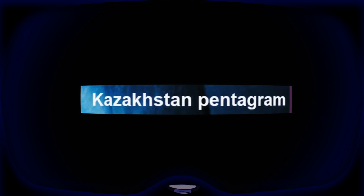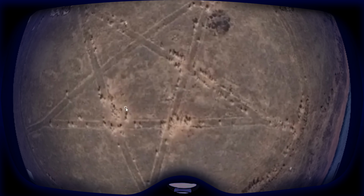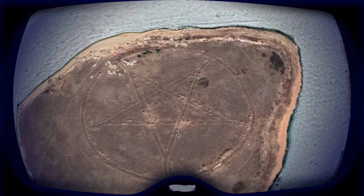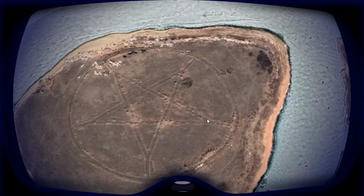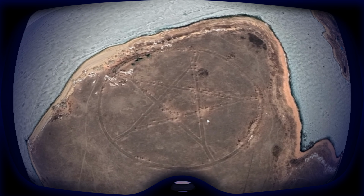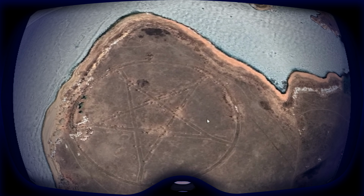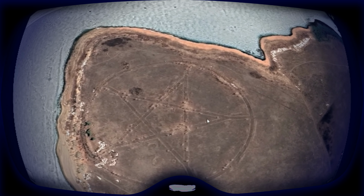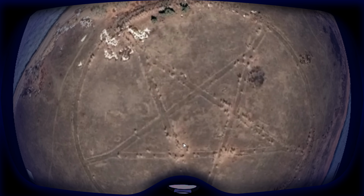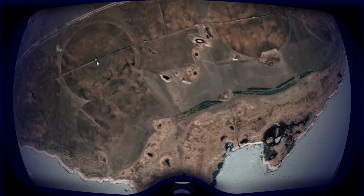Next up is the Kazakhstan pentagram. This one's in Kazakhstan, where there's a huge pentagram carved into the ground. It's pretty strange why there's a pentagram in this northern part of Kazakhstan. There are a bunch of theories about it. Some people think it's the work of a satanic cult living in Kazakhstan. Others say it's a missile site that's now inactive and that the pentagram shape helps with radar tracking. It's all fun and games, but there's no real evidence to support any of these theories.